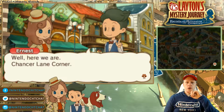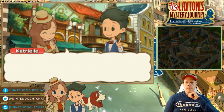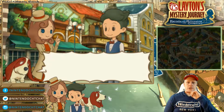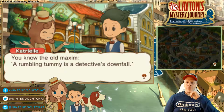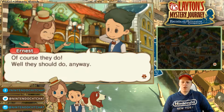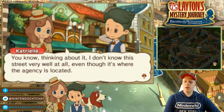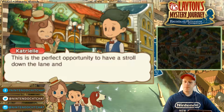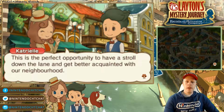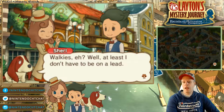Well, here we are, Chancellor Lane Corner. There are a lot of interesting shops around here, aren't there? It's such a lively place. We're here for a mini break, aren't we? Good idea. First, let's have something to eat. You know the old maxim, rumblings are a detective's downfall. No one says that. Of course they do. Well, they should, anyway. Thinking about it, I don't know the street very well at all, even though it's where the agency is located. This is the perfect opportunity to have a stroll around the lane and get better acquainted with our neighborhood. Walkies, eh? Well, at least I don't have to be on a lead.